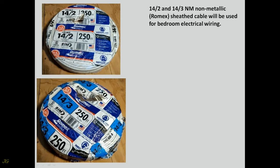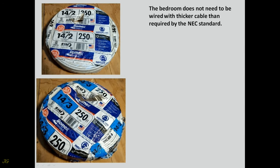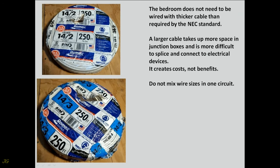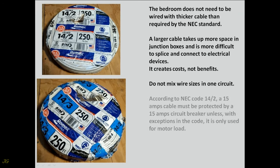14/2 and 14/3 NM non-metallic (Romex) sheathed cable will be used for bedroom electrical wiring. The bedroom does not need to be wired with thicker cable than required by the NEC standard. A larger cable takes up more space in junction boxes and is more difficult to splice and connect to electrical devices. It creates costs, not benefits. Do not mix wire sizes in one circuit.